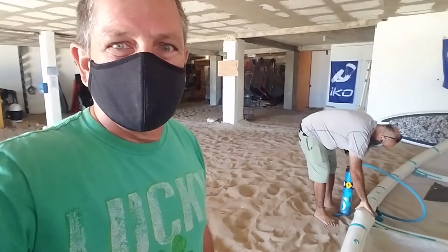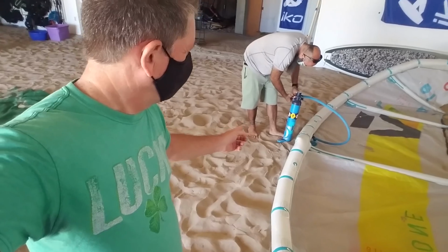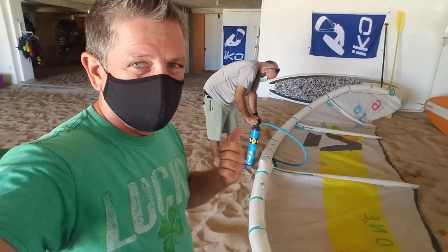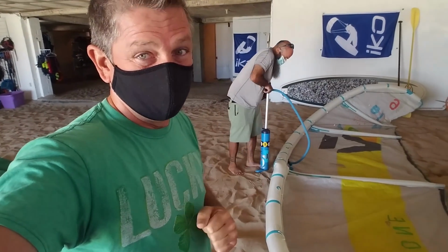All right, Kevin is pumping up his first kite to check it out. So he's got a leak going on, but pumping up his first kite. They have a couple of used kites here. He's gonna check them out, see if we can't get him some gear, get him on the water.